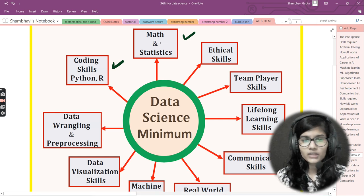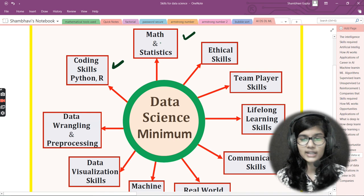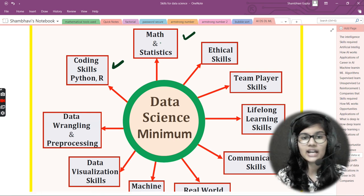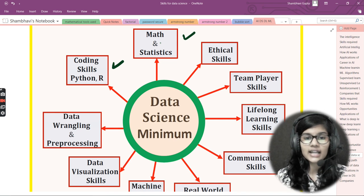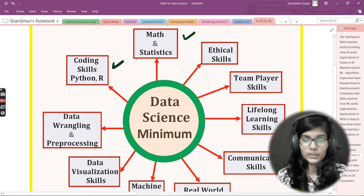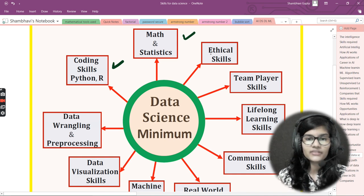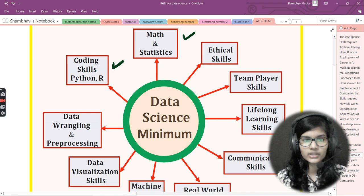Statistical tools and statistical summaries actually help you to get good knowledge of the data which you have. If you have numerical data, the statistical tools help you find the correct options, correct opinions for your business, right? So this is why statistics is used. After that, let's not go into the soft skills for now. First, let's talk about the technical ones.